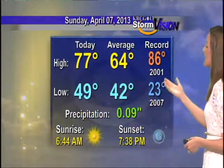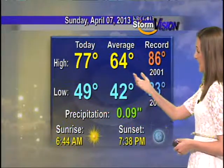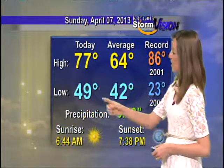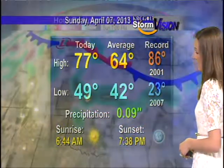Here's our almanac for today. Our high officially 77 degrees, so a lot warmer than the average of 64. Our low this morning, 49 degrees. The average is 42. We saw our sunrise a little bit earlier this morning at 6:44.